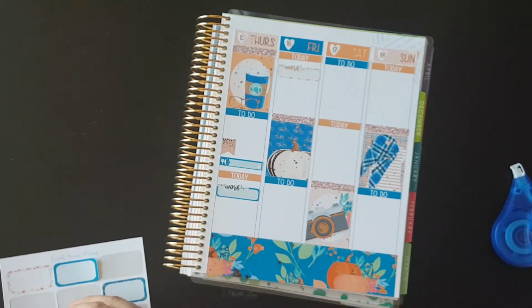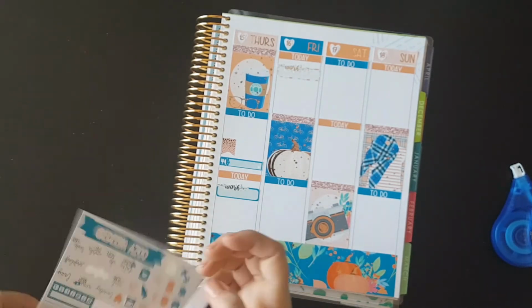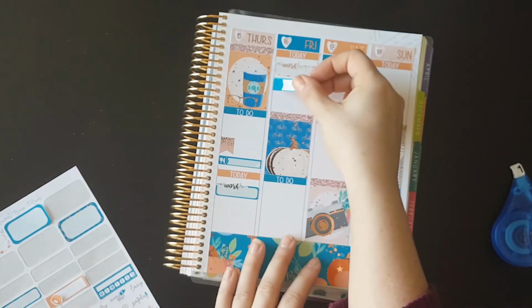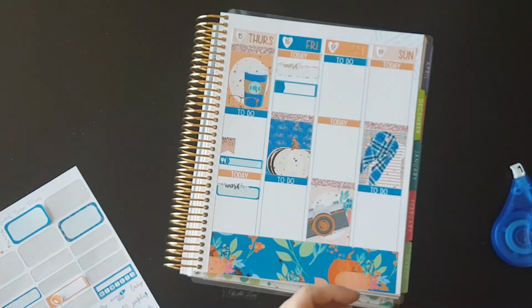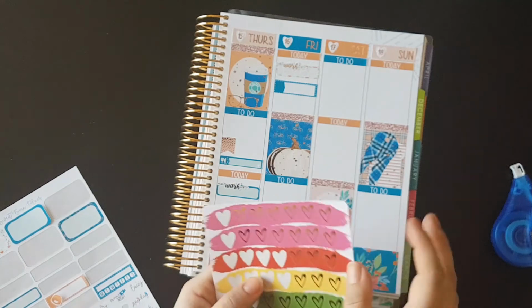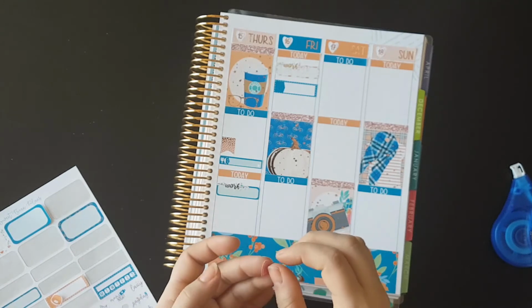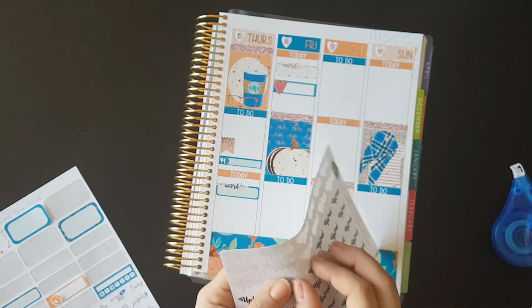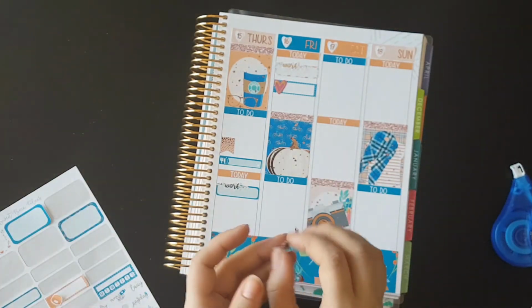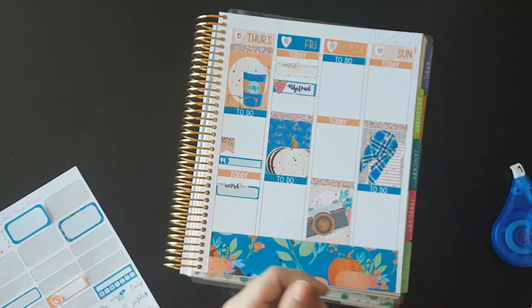And then an appointment label, because I'm going to upload my monthly. So I'm going to grab my Clever Gal Crafts. I think I'm going to use the pink again. I don't use the pink very often. Upload. Yeah, the plan is I'm probably going to film today my monthly, but I haven't decided yet.